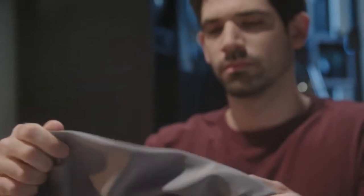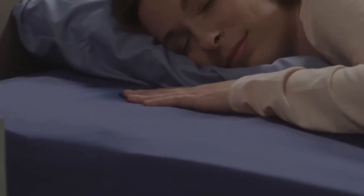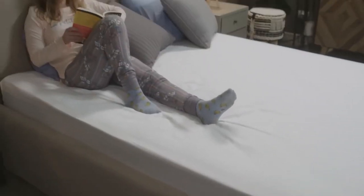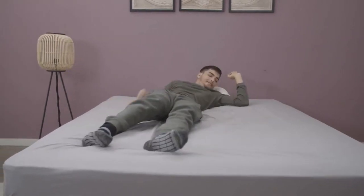Finally, there's the Egyptian cotton. If you've slept on it, you already know how amazing it is. But it also means stronger, softer, and more durable sheets with less fraying, fading, and wrinkling. With those inventions and the Egyptian cotton, Beddingo makes every morning feel like a maid just made your bed.